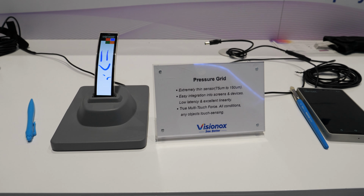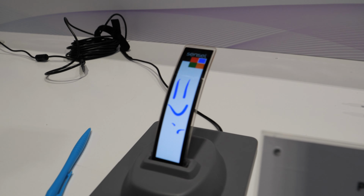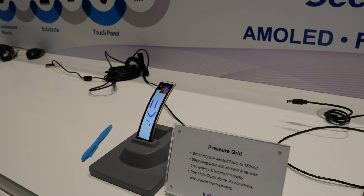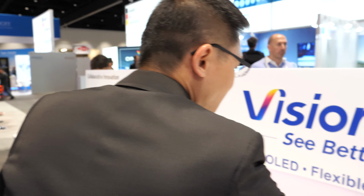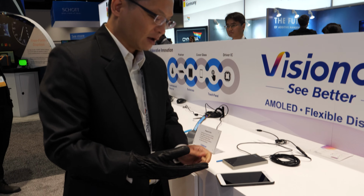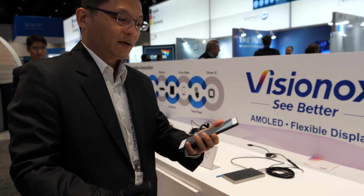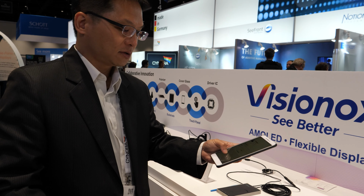And here's another one. What does this do? This is a pressure touch function, and it's quite good for me because I usually have frequent business travel. When I travel to a cold winter area, I usually need to wear gloves. I guess when the winter is very cold, you don't want to take off your gloves, right? Then think about it: I can use my finger to touch directly.